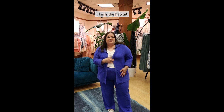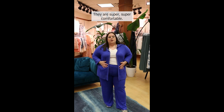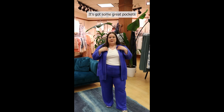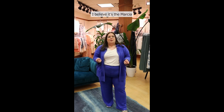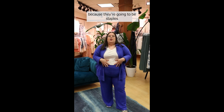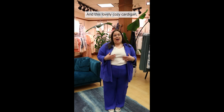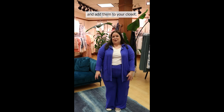This is the Habitat set. They are sold separately. They are super, super comfortable. The material is amazing. It's got some great pockets and a nice little hood. Just paired with one of these, I believe it's the Marcia tee from Soy Concept. We have those available in a couple of different colors in the store. They're so soft. You're going to definitely want to grab a couple when you come in because they're going to be staples in your wardrobe. If you love these pants as much as I do, and this lovely cozy cardigan, come in and give them a try on and add them to your closet.